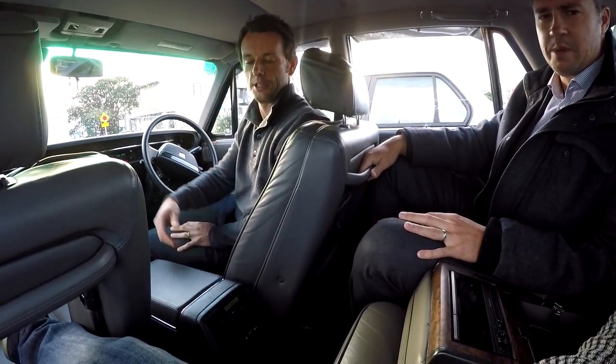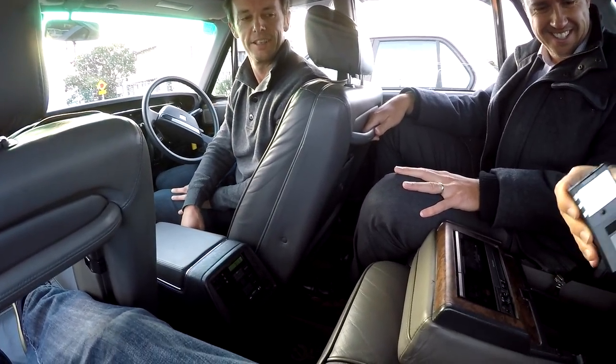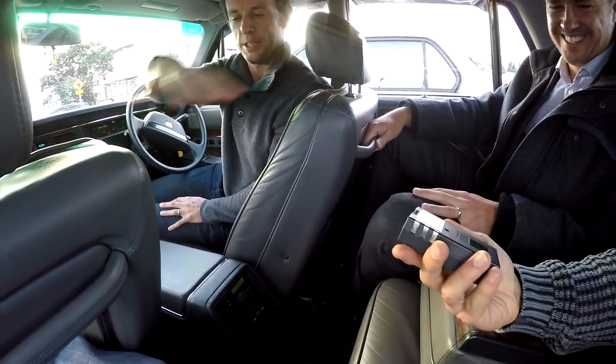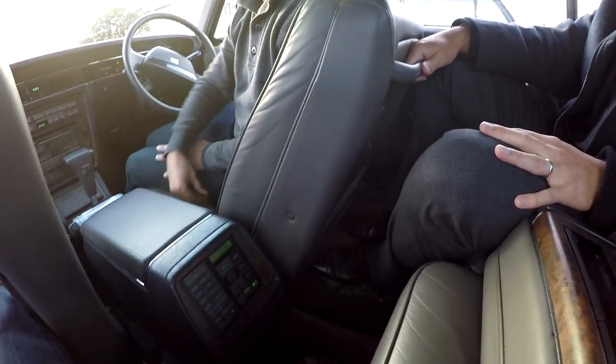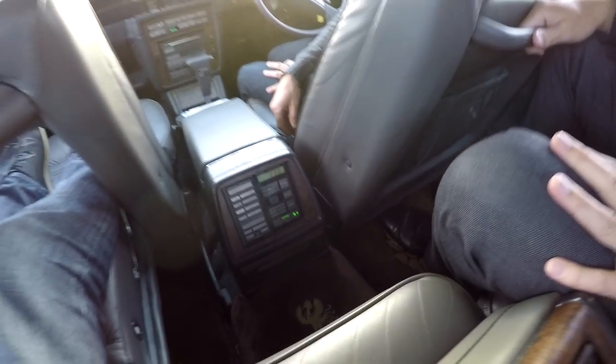Have you seen any others? Yeah, there's a few around. There's a longer wheelbase version, which has a bit more room in the back. Oh, okay. Yeah, it's really, we're slumming it back here. And then there are versions with the TV, like a big sort of centre console. They actually did a bench seat version as well.